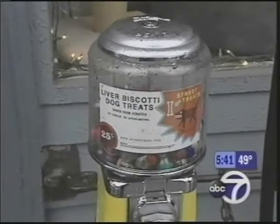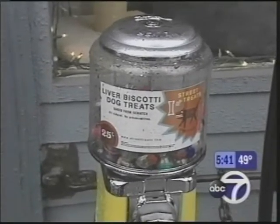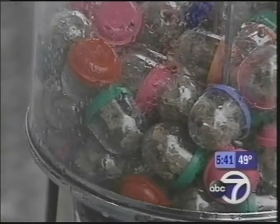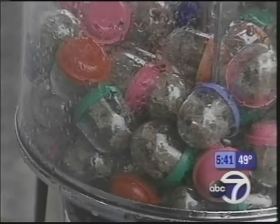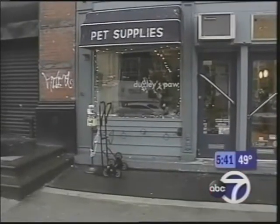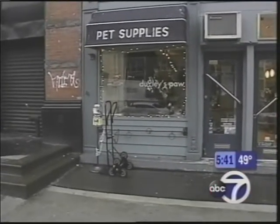When you want to reward Rover, just pop a quarter into that machine and out pops a dried liver mini biscuit. A little bit of foie gras for your dog. Businesses that allow the dispensers in front of their shops get a cut of the profits. What a great idea. That is a fantastic idea. Wish I came up with it.